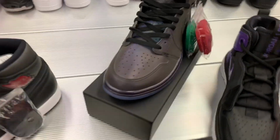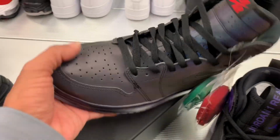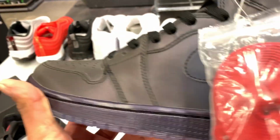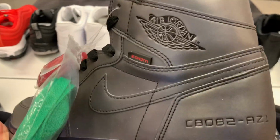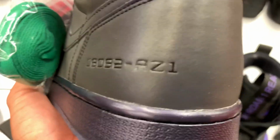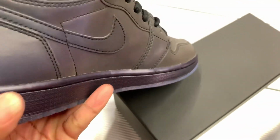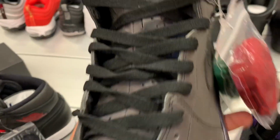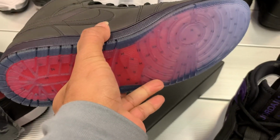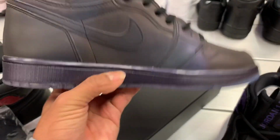So next one, we got the Jordan 1 High Zoom Fearless with some kind of lacing and red and green. This one is not bad, but the Fearless pack that they made on this one, I don't know, too much shiny. But hey, check out the bottom. Nice, that one, nice. I like that one too.